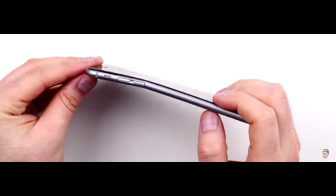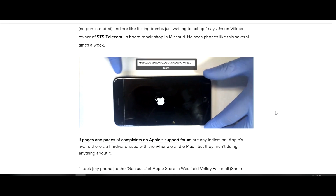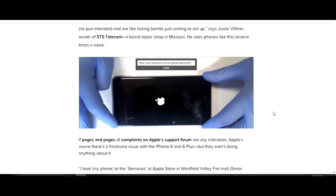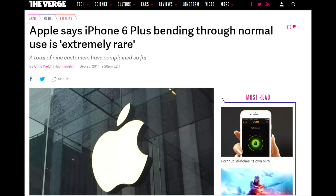Now, when the phone bends to that extent, it will exhibit something called touch disease. Touch disease is when you get these flickering bars in the top of the screen and the touchscreen doesn't function properly. This will occur because the chip on the motherboard responsible for touch is going to warp as the phone gets bent, and that's going to cause the touchscreen to stop working. This affected many devices.